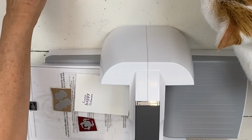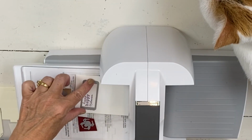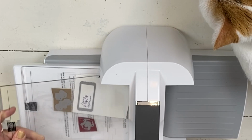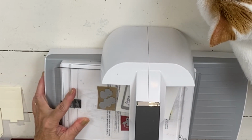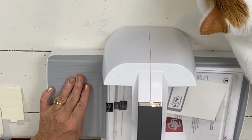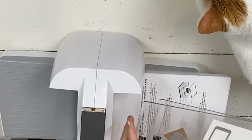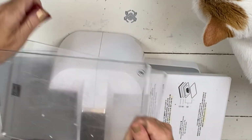So for this, I'm going to use the rectangle frame. I'm going to put it on so I have room on the end. And these can just all go through at one time. I have to keep moving my machine or I'm going to knock into Her Highness. So get those all off.